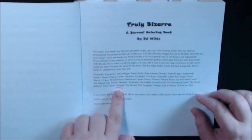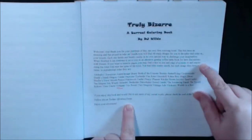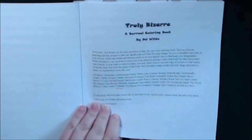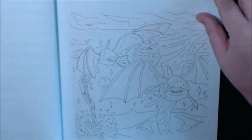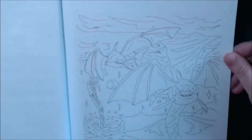The one I colored is called Toll Gate. These are all the names of the pages, sorry, not books. Some of the names are really funny. The first one's called Air Sharks. That just cracks me up. Let me go get a little closer so you guys can see. These are Air Sharks. I think my daughter was calling them Sharknadoes or something like that.